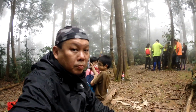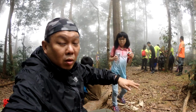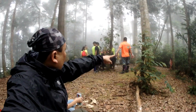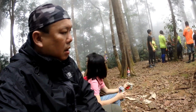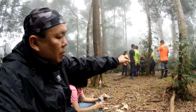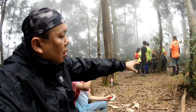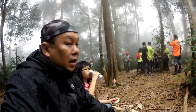Okay, for your info, on top of Tok Wan here, it's suitable for tent camping or hammock camping. As you see, there are a lot of trees, so you can tie up a hammock. The floor is quite flat. There are some leftovers from campfires, so it shows that people have been camping here. It's a very cooling place and the air here is very fresh.